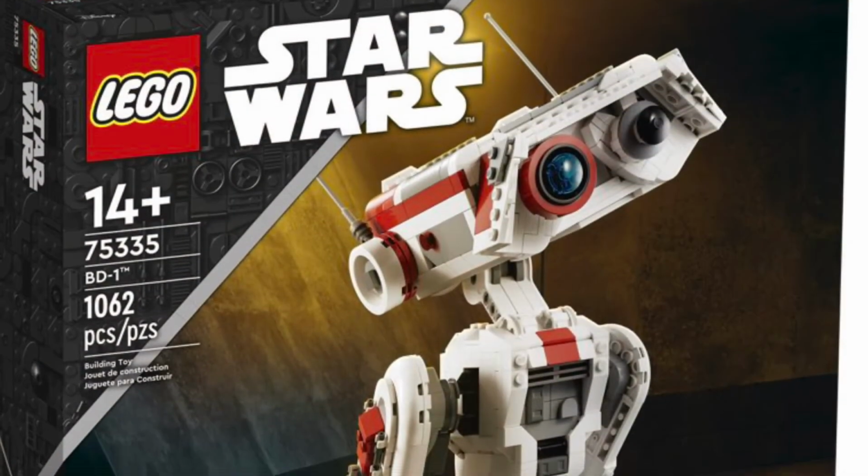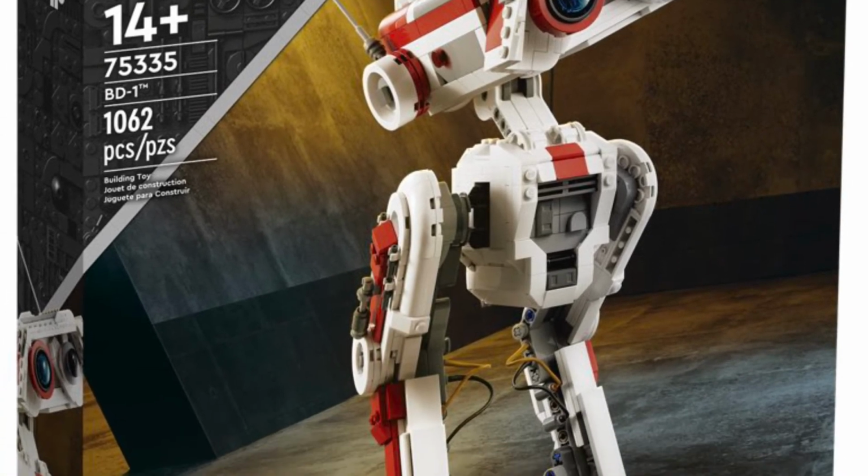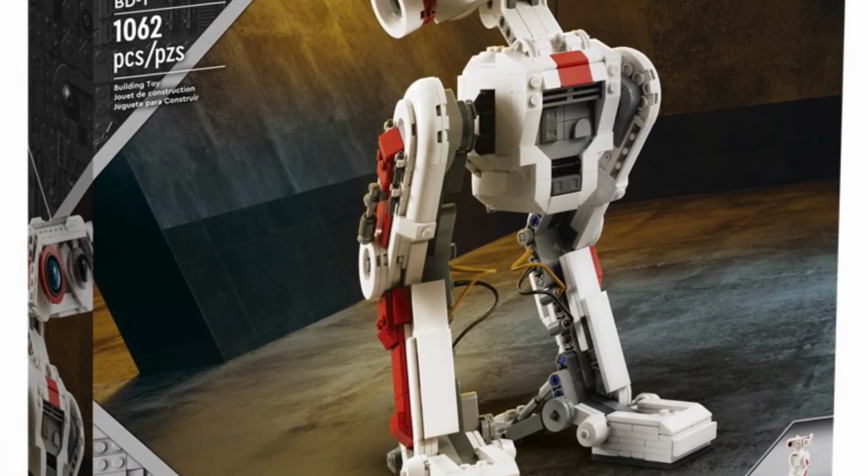But finally here we have a $100 with 1,062 pieces LEGO BD-1. For any Fallen Order fans like me, this is huge news, and I am so happy to see BD-1 make its way into the LEGO Star Wars world.